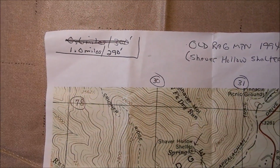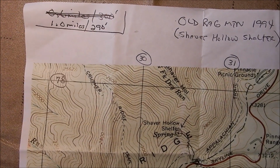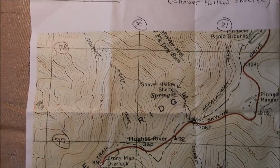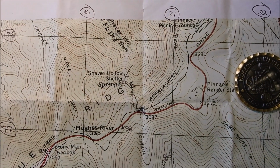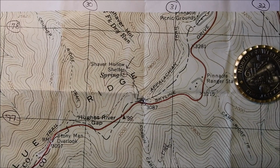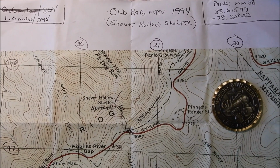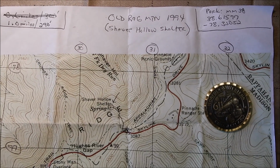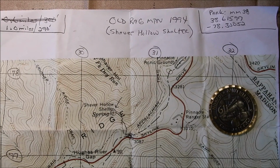It was a real short hike. It was only 1 mile and 290 feet of elevation. So real short. This was mostly just exploration on my part. But it's kind of a fun hike if you enjoy trying to find old stuff that might be a little off the beaten path. This is a pretty good hike to take. And that was the hike for today.